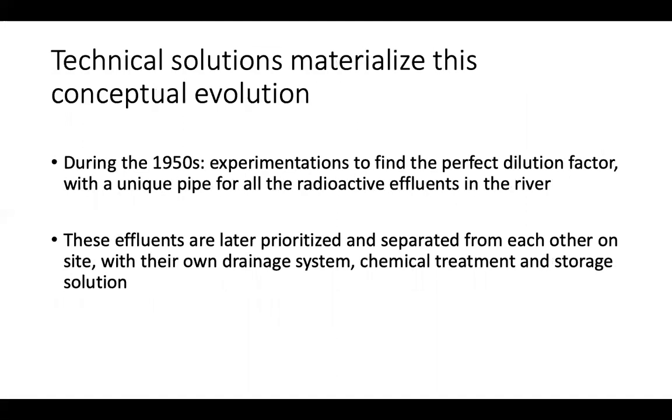Secondly, the technical solutions materialize this change. During the 1950s, engineers conduct experiments to find the perfect way to dilute radioactive effluents, for example, by designing specific pipes. But after the 1960s, these effluents are separated from each other. Depending on their nature and their radioactivity level, these effluents circulate through different drainage systems and different pipes. The most radioactive ones are stored on site, some of them for 10 years. Chemical treatments are developed to extract radioactivity from the water and to concentrate it into sand or into sediment or even into mud.